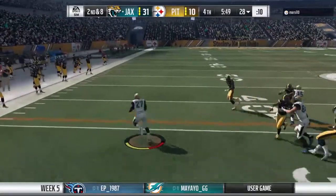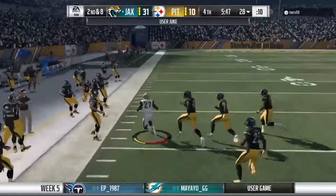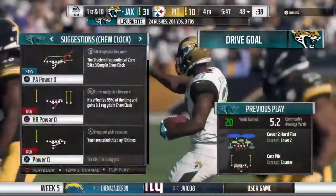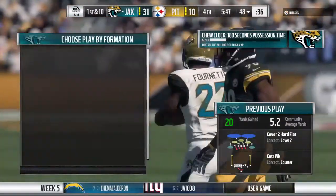Powers through, and he's got room. And he'll be out of bounds up past the 45. That burst good for 20 and a first down.